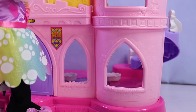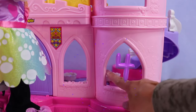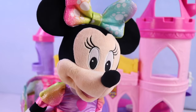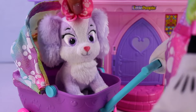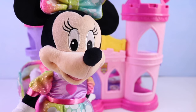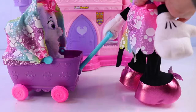One, two, three, four, five. Same goes with this window here. It's also a pentagon. Oh, you are so good. Oh dear, I think Cream Puff is now thirsty and hungry. We better head home so we can feed her.